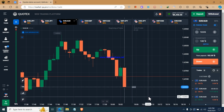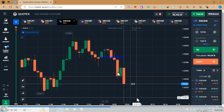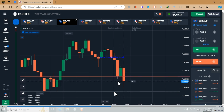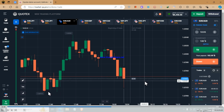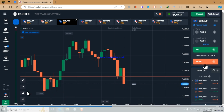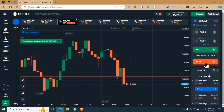All right, now we can see that the sellers are actually making strong candles. They literally just made two strong candles. That is just indicating that the sellers are very strong here, and their target is now to break this lower low. That's why I placed a trade for a down option here.